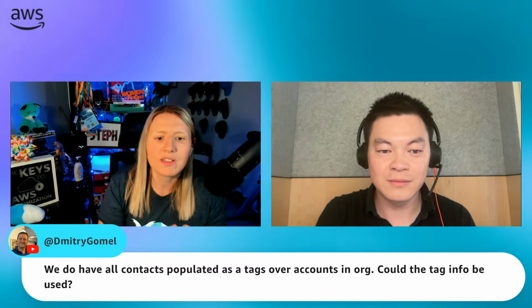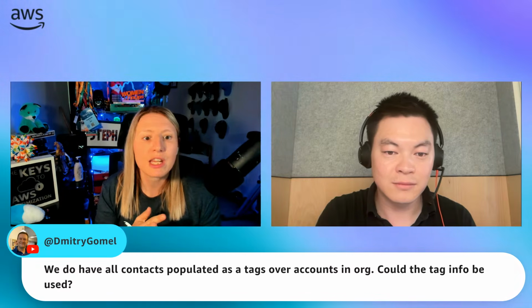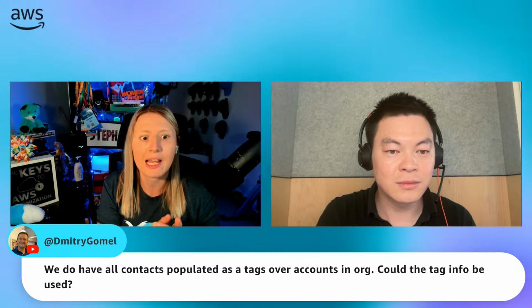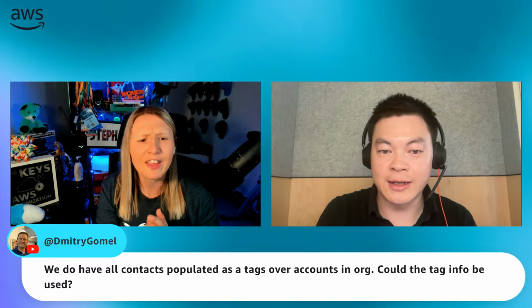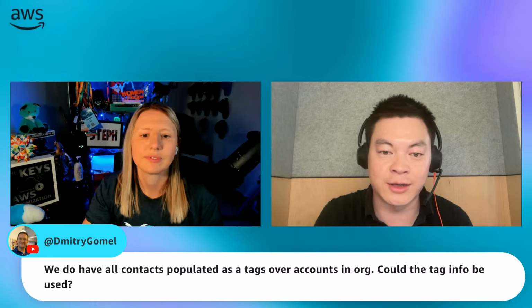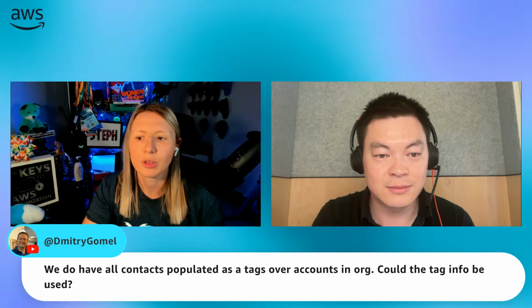We do have all contexts populated and tags in the org accounts. Could the tag info be used if you have enabled those? If it's in the account, because account level tags and the organization tags are now in Cost Explorer, right? I have to double check, but I do know that resource tags and cost category tags are all in the cost data, so you can ask the agent to aggregate by those tags. Cool. All right, check it out. I think that's going to be correct. So whatever you can see in Cost Explorer, you can see in there.